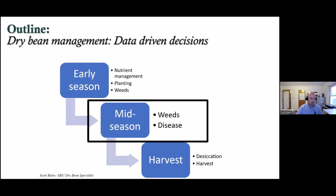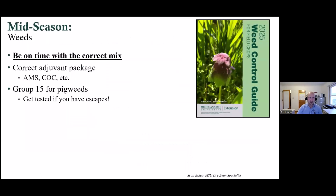So as we move into our mid-season, we'll talk briefly on weed control, right? The biggest piece of advice I can give is be on time with the correct mix. Make sure that we're consulting the weed control guide that MSU does put out, and make sure we're using our correct adjuvant packages, right? If we're using a herbicide, make sure that we're doing the right things as far as AMS and COC, to make sure we're getting the most bang for our buck out of the expensive part of those mix. Our chemistry bill in dry beans is not cheap. We don't want to shortchange ourselves by not throwing in the correct rates, correct amount of our adjuvants.